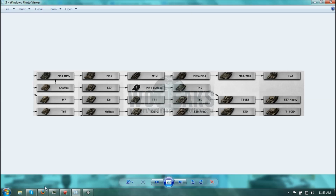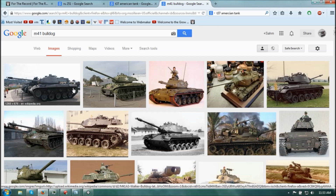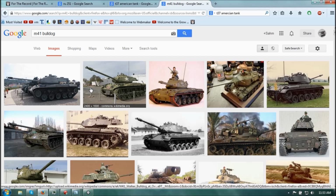So that's going to be a nice new addition. It's another upgrade to the Chafee. So it is designed to be replacing the Chafee. So it's going to be a fun little light tank to play around with.